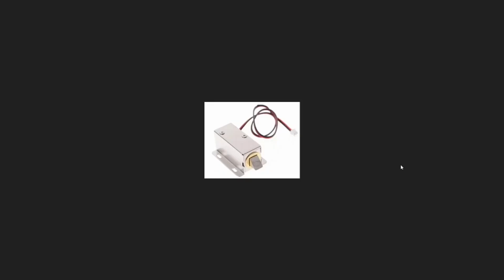This is a 12-watt solenoid lock. It can be used to unlock and lock the cart and operates at 12 volts DC. When the voltage is applied, the lock unlocks, and when the voltage is not applied, the lock locks.